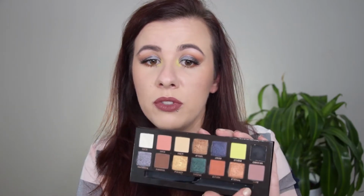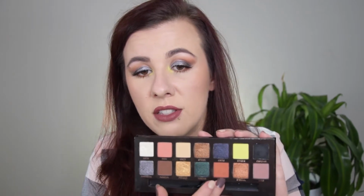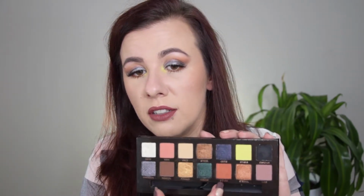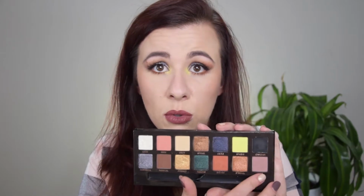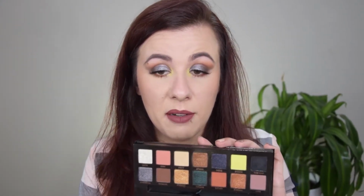These gold, the copper, and the bronze, they're all shades we all have. Same with the brown, the orange, the cooler tone nude. These are all shades we have, and what makes it special is the glitter, the shade Sphere, for example, and the shade Dimension. For the rest, I think you can live without it.